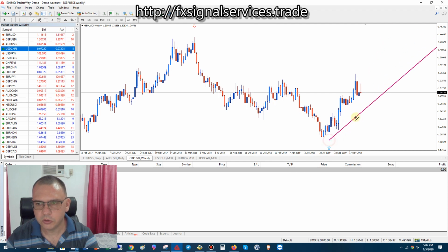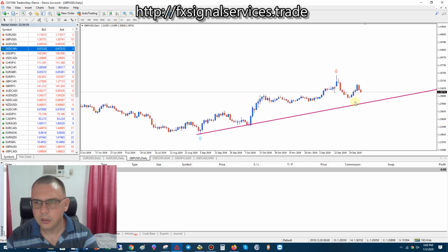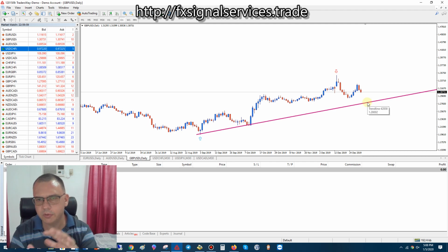Now if we come over here and draw a trend line, look at this. Here is your support, and if we drop back down to the daily, we see that the price is wanting to drop down and touch that trend line again. The only difference with this one is that it's very close to that trend line already. So we can expect probably the next few days, Monday, Tuesday, Wednesday, for this to drop.